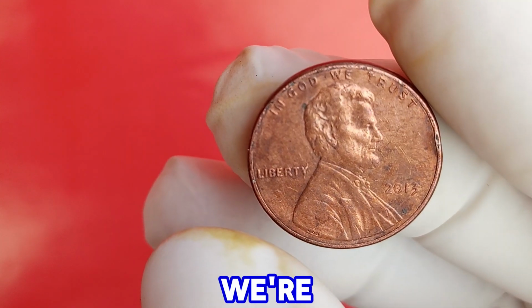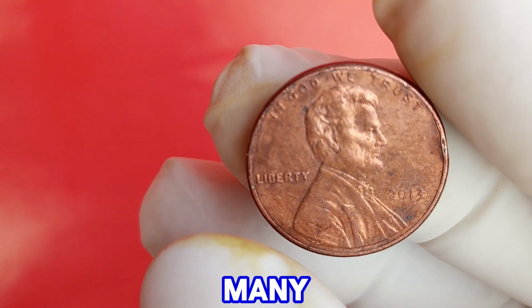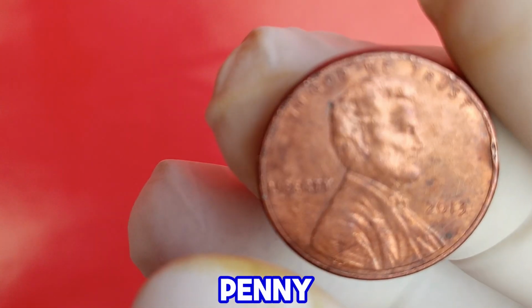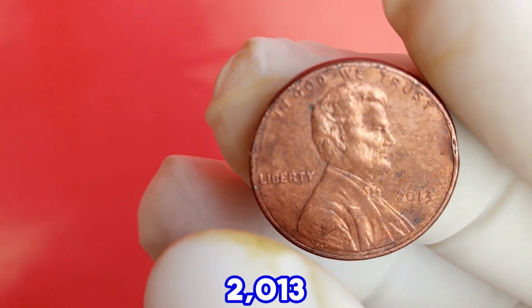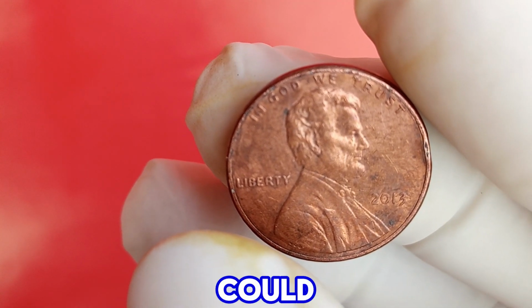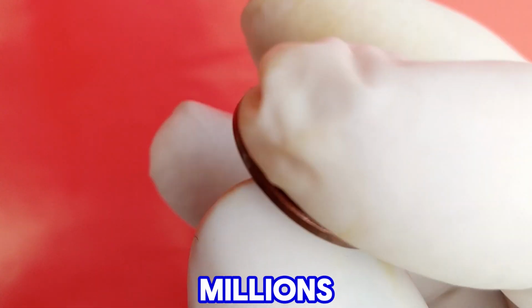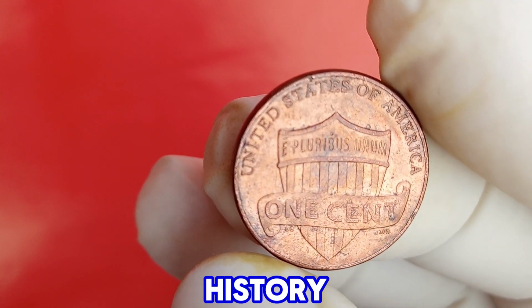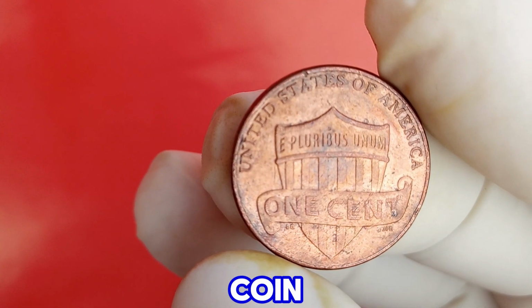Today's episode, we're diving deep into a penny that many of you might overlook when you reach into your pocket. This isn't just any penny. It's the 2013 Lincoln cent with a mint mark, and it's hiding something remarkable. Could your pocket change be worth millions? Let's find out. Stay tuned as we explore the history, value, and future of this coin.